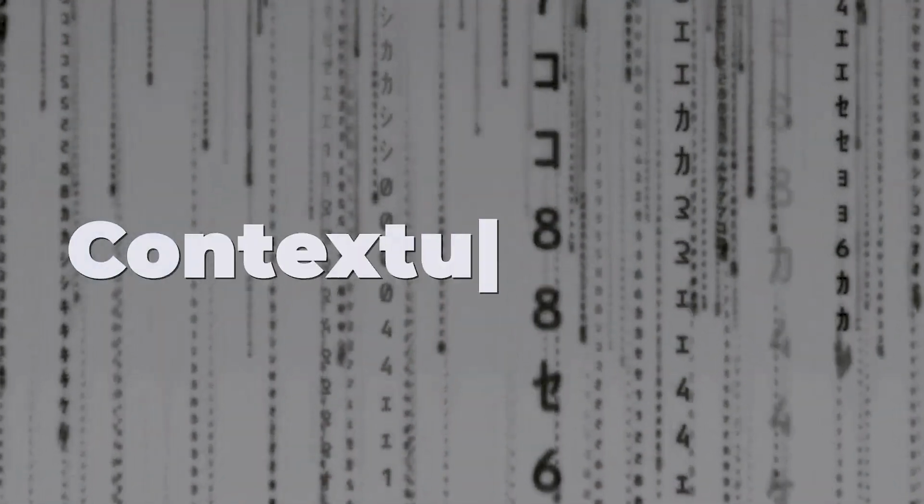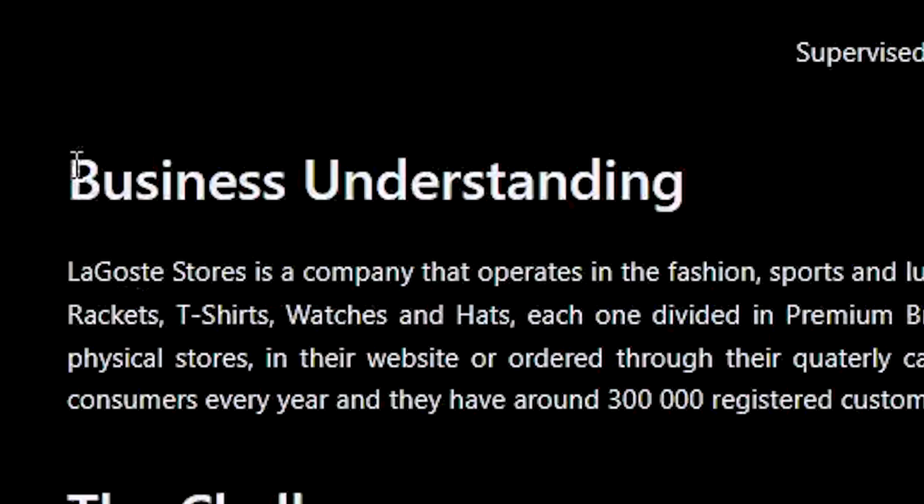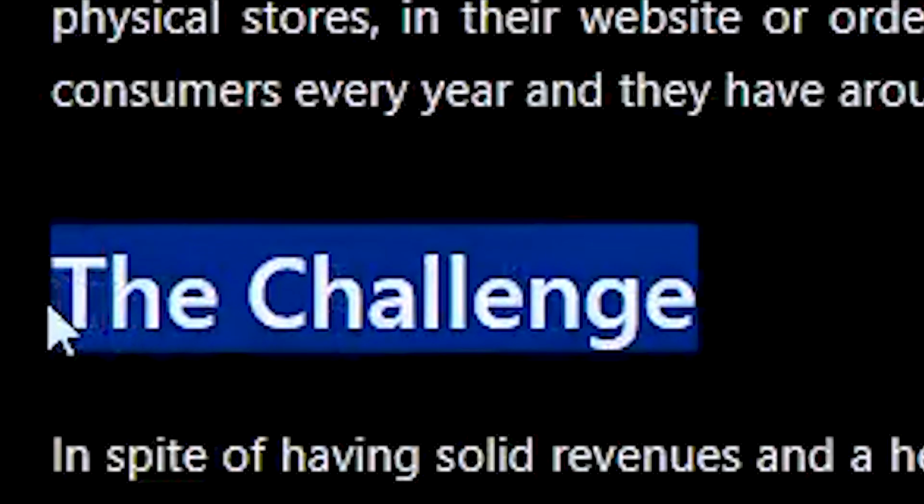And after talking about readability, we arrive at the next topic, which is context. Give context to your projects. Once again, have you ever opened a notebook that says car price prediction and the first line of code is to import libraries? Where is the context? Avoid this. You need to explain what you are doing and why you are doing it.